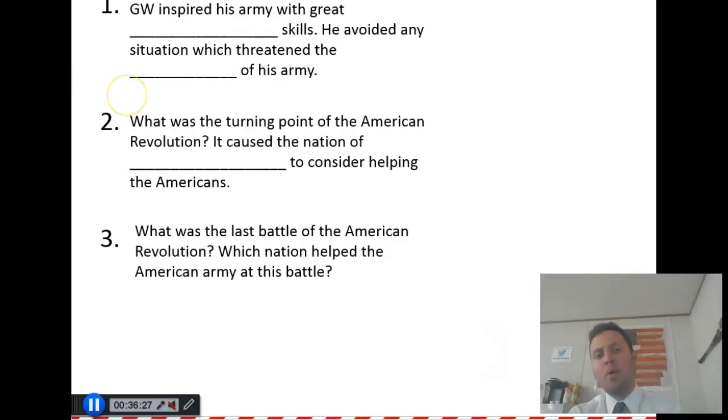Number 2, what was the turning point of the American Revolution? Well, of course, we listened to epic turning point music. And that was the Battle of Saratoga, because it caused the nation of France to consider helping the Americans, which, with the Treaty of Alliance negotiated by Ben Franklin, that indeed did happen.